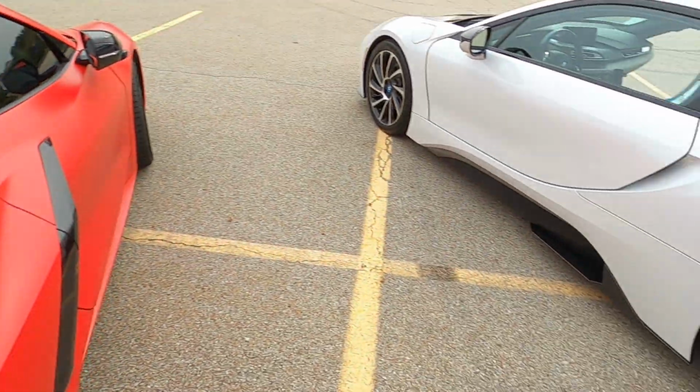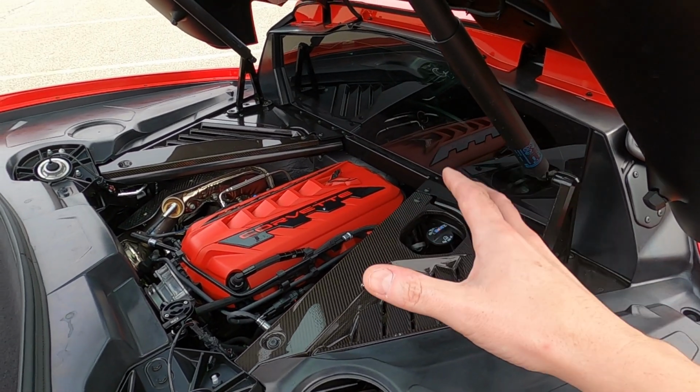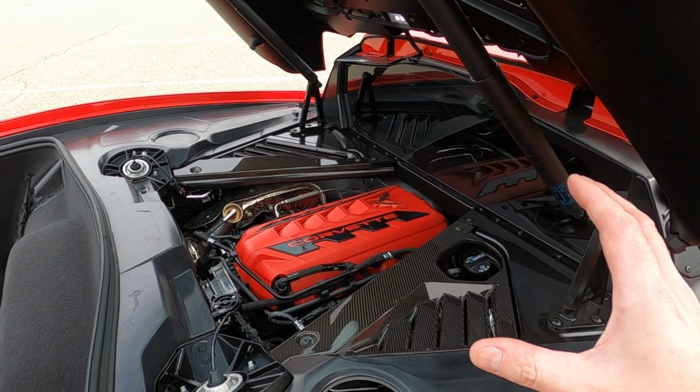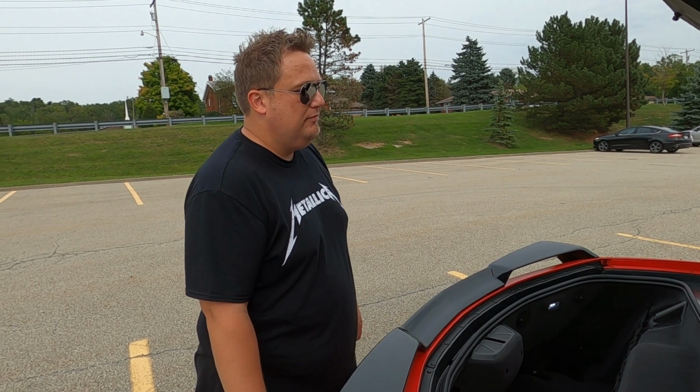Now, I modified mine so you can see the engine, but this is really cool, and this is what stands out to me as making this car have that exotic look, that you can actually see this mid-engine. What do you feel like having this now?